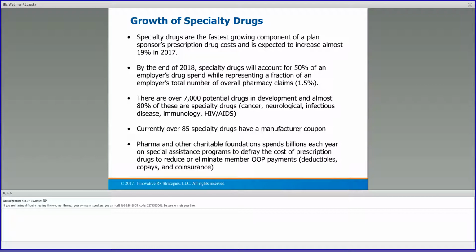That number really varies by PBM. And part of what you need to do is ask whoever your particular PBM is what specialty manufacturer coupons are available, particularly that they're aware of through their specialty pharmacy. There are some PBMs that we've worked with this year that have maybe 19. There's some that have in the 30s, or some that have in the 80s. So it really depends upon who the PBM is, but by and large, currently there are about 85 specialty drugs that have some form of a manufacturer coupon that is available.